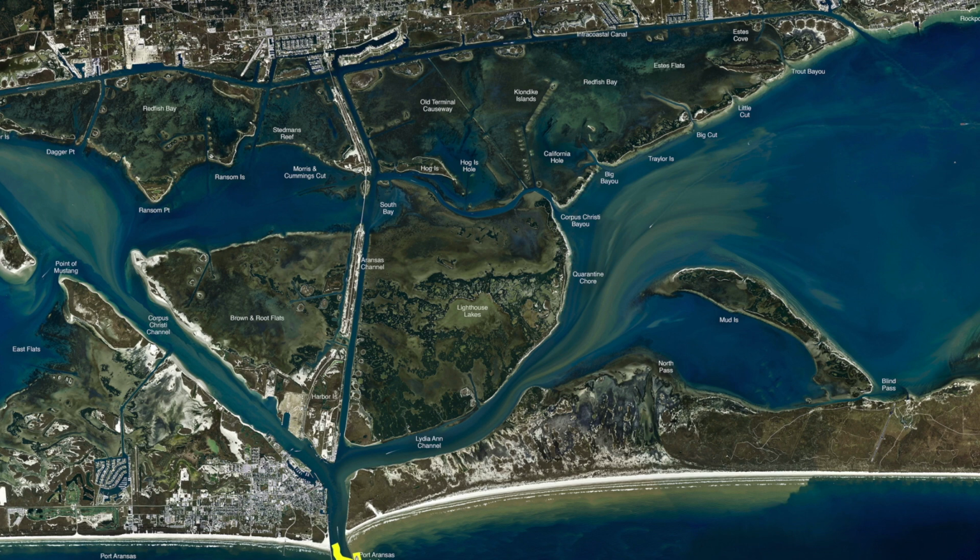We've been catching on mullet. We've been catching black drum. We've caught just about everything. One day we're catching everything on live mullet. The next day we're catching all on live shrimp. One day we ran out of shrimp. We're throwing the worst dead shrimp out of the live well in there and still catching fish.